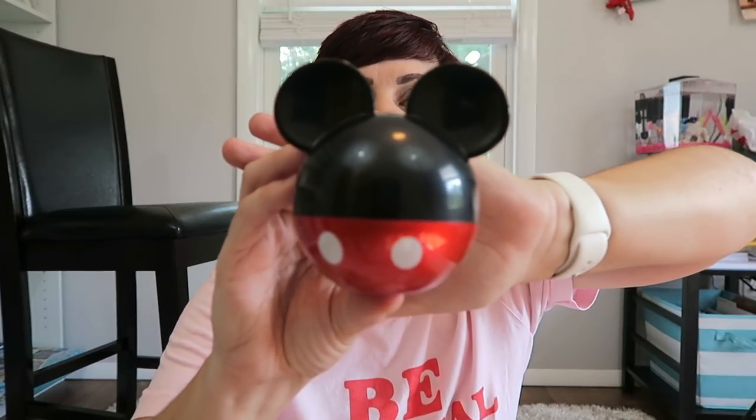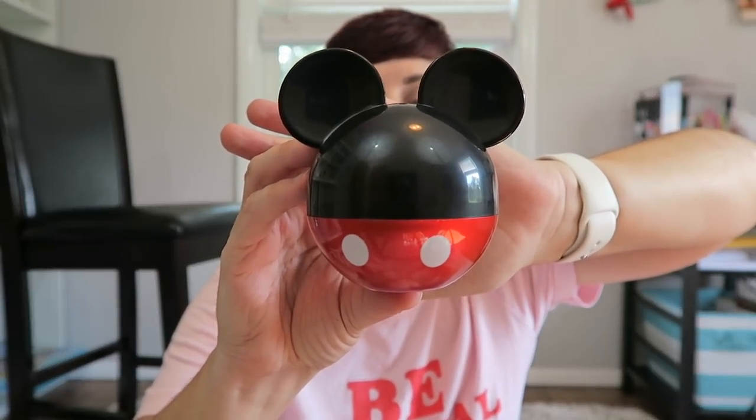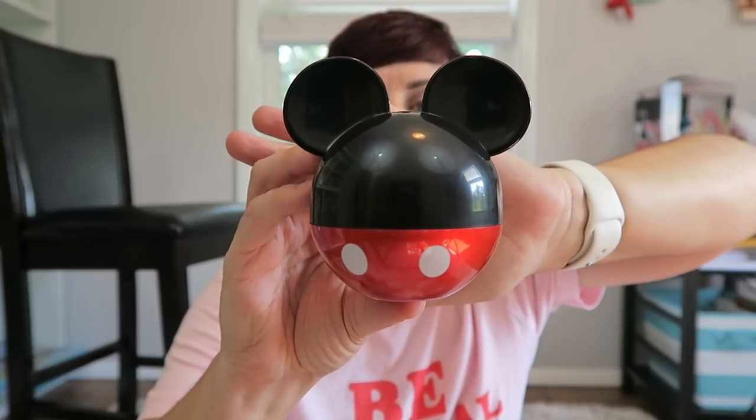Also wanted to show you before we open this one too, just how cute these little containers are once you get the wrapping off. I'm definitely going to keep these and set them up and maybe put some little things in them. There's what it looks like with no wrapping, and I think that's really cute.